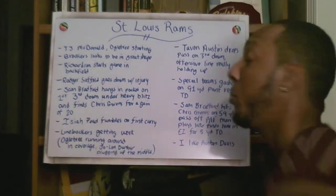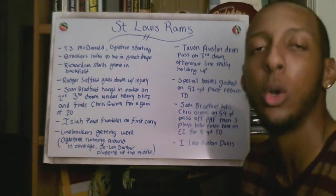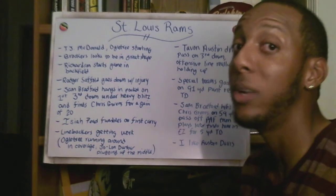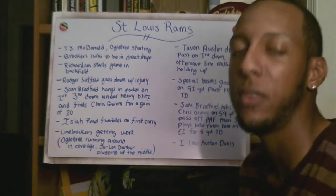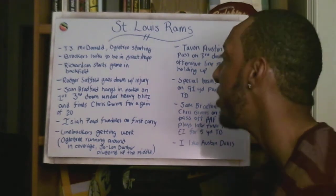Michael Brockers looks to be in great shape. And I thought that he was a guy that came along slowly last year. I saw flashes of why they drafted him so high, but he looks to be in magnificent shape. Looking for big things from Michael Brockers in 2013.